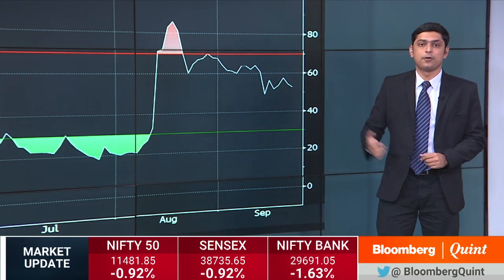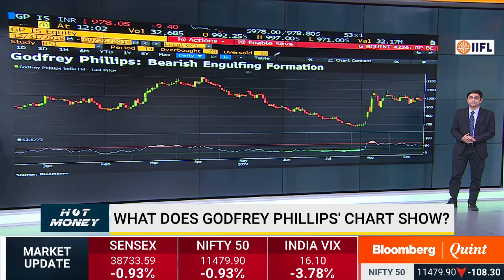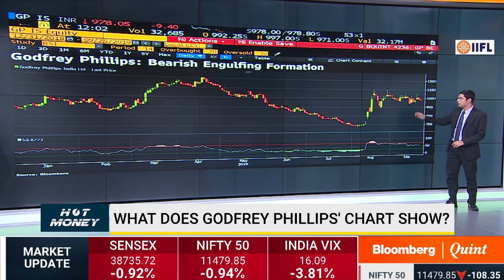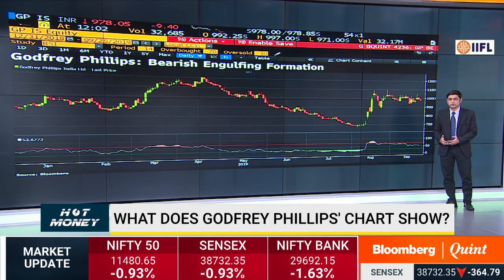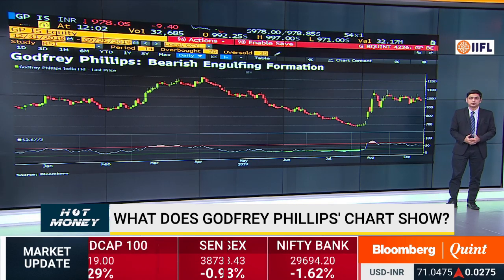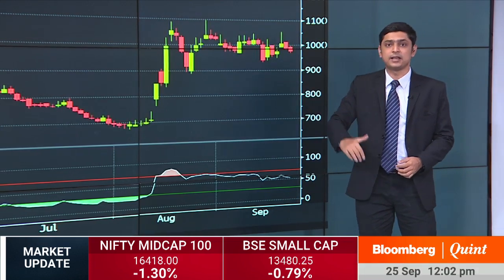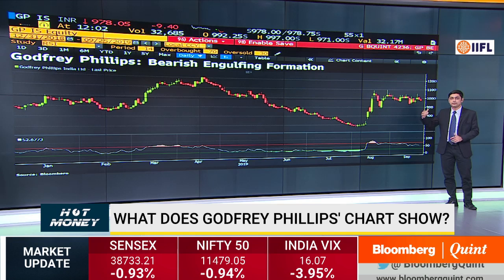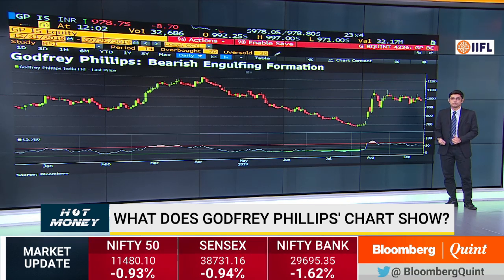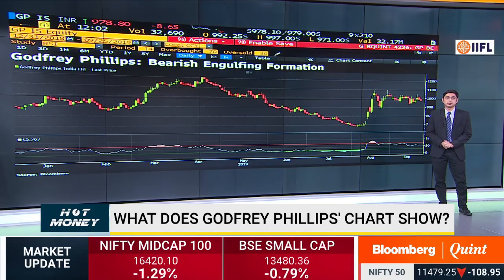The entire move from the mark of 1200 to the lows of 700, if you draw the retracement, the 61.8% retracement of that fall comes around the mark of 1007 or 1006, and that is where it has been facing stiff resistance. The last few candlesticks show large upper wicks, which indicates that prices are moving higher, but there are no takers at that level, and the stock eventually comes down and closes at a lower price. So overall, all these factors put together indicate that there could be weakness for Godfrey Phillips.